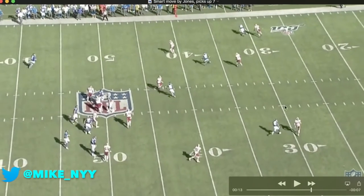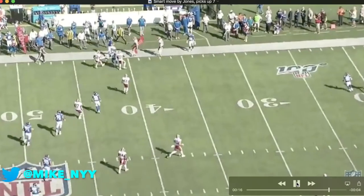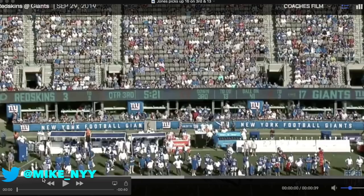I mean, maybe I would not advise throwing here, but maybe he would have gone for this deep route here, which could have been a risky throw. But hey, he does a smart thing on a 1st and 10. He picks up 7 yards, makes it a 2nd and 3. I love that play, and he's using his legs to his advantage. So this was the play of the game for Daniel Jones and probably the whole offense, honestly.